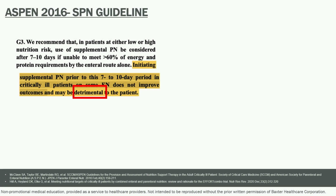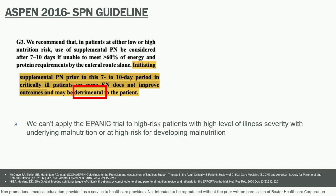during the first week. But the problem is we can't apply the APANIC trial to high-risk patients or those with a high illness severity or significant post-op complications with underlying malnutrition or just being at high risk for developing malnutrition. But that seemed to be exactly what was happening. So what was the aftermath of this guideline?